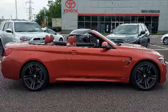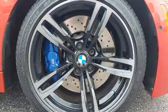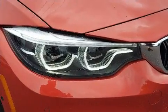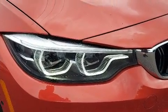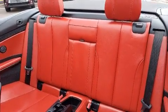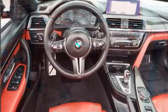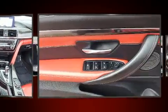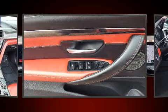BMW prioritized practicality, efficiency, and style by including automatic dimming door mirrors, automatic temperature control, and seat memory. Enjoy your favorite music via the stereo system, which includes a CD player with MP3 capability, a 20-gigabyte hard drive, and 16 speakers, yielding a symphony-like audio experience.